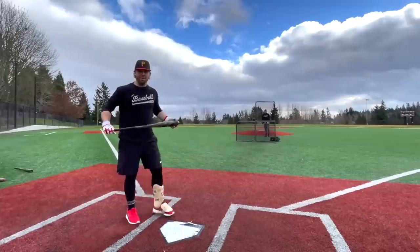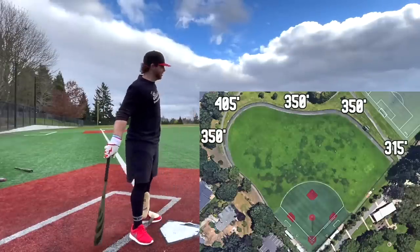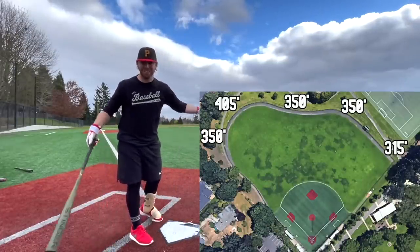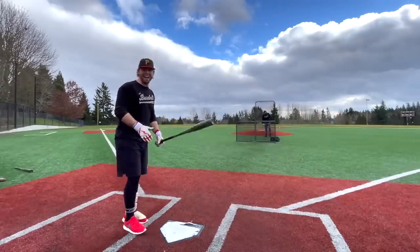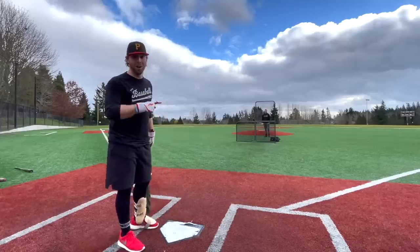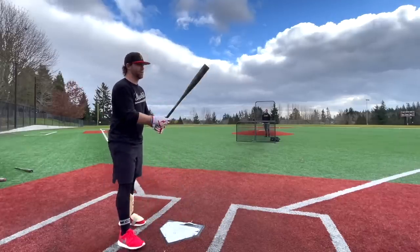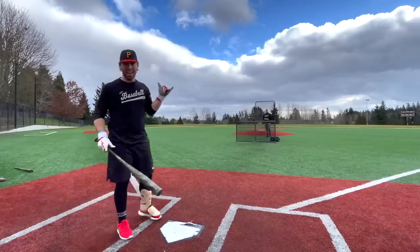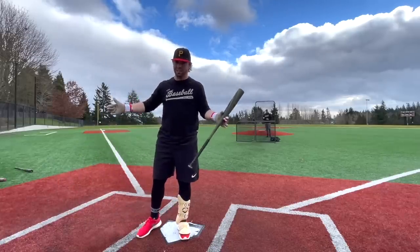Let's get it. All right, folks, we are out here on the crazy field. It's 1,000 feet to left center in normal dimensions, pretty much everywhere else. So we'll track how far these balls are going. No chance I get a ball out to left. Zach has done it once ever. So we'll see, folks. We have the 33/30 Stinger Missile 2. We'll take some swings with the Voodoo 1 at the end. We will also do exit velo testing. Let's get it.